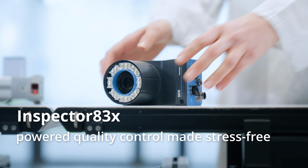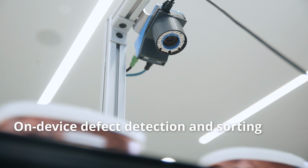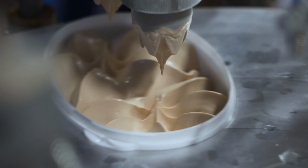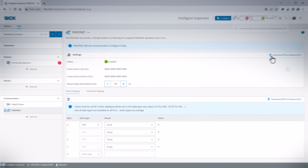With the new AI-powered Inspector83, it is easy to teach the vision sensor to find defects or perform sorting quickly and reliably by simply showing it examples. This makes quality control stress-free for beginners and experienced users alike. Industrial integration is a breeze with dual-port fieldbus and built-in export of customized PLC configurations for market-leading brands.